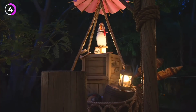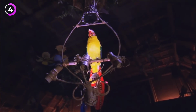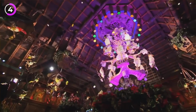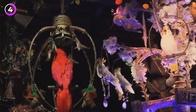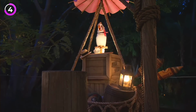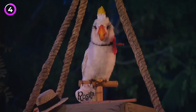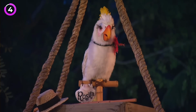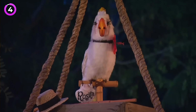Rosita is a white cockatoo who is perched in the restaurant Tropical Hideaway, but is also visible from the Jungle Cruise. She was a reference from the Enchanted Tiki Room when Jose asks, "What happened to Rosita?" and gestures to an empty perch with her name on it. Well, she decided to go out on her own and has been entertaining diners since 2018, where she will sing and tell jokes. She ended up on this list because unless you know to eat at the Tropical Hideaway, there is a chance you wouldn't even see her.